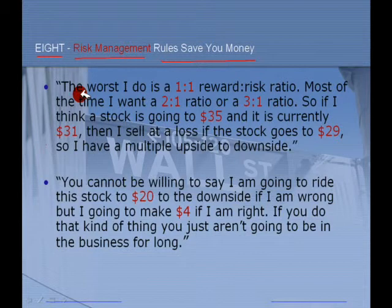This is what one leading trader described it as. The worst I do is a 1-to-1 reward to risk ratio. Most of the time I want a 2-to-1 ratio or 3-to-1 ratio. So if I think a stock is going to $35 and it's currently at $31, then I sell at a loss if the stock goes to 29. So I have a multiple upside to downside.